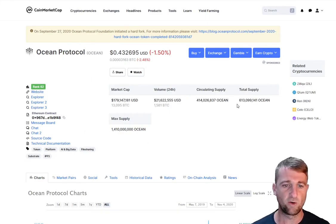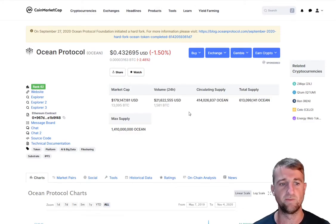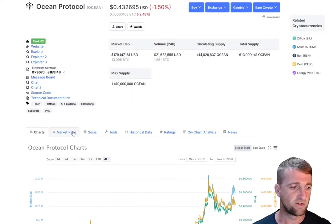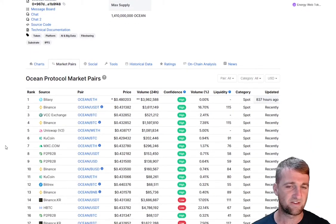If we look, we have a total supply of 613 million Ocean, and out of those in circulation we have currently 414 million. We are getting a 24-hour volume of around $21.6 million, and the market cap is just short of $180 million. If we look at the market pairs where this trading is happening most, Bilaxy is up there.